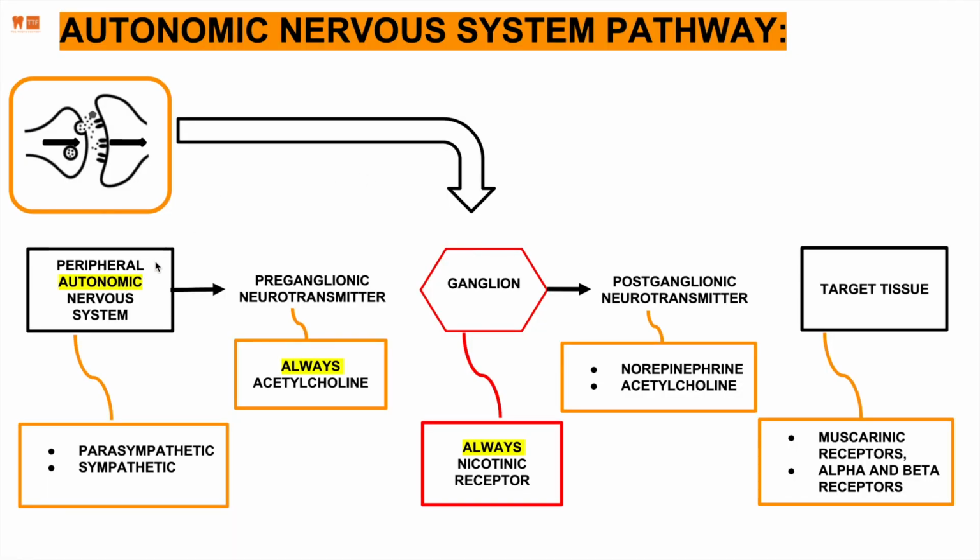Here's another view of it that allows us to understand all of these compartments together. We know that the peripheral autonomic nervous system consists of either parasympathetic or sympathetic. What we need to understand is, first we need to get to the connecting airport before we can reach the destination. Okay, let's keep that in mind for now. I'm going to take this slow so everyone gets the concept. The connecting airport is always the same. It's known as the ganglion, and ganglions have receptors on them. Those receptors are always nicotinic receptors. By always, I mean whether it is parasympathetic or sympathetic, it's always going to be nicotinic.